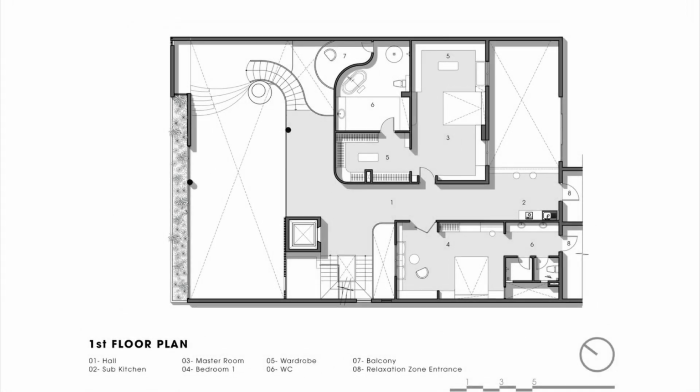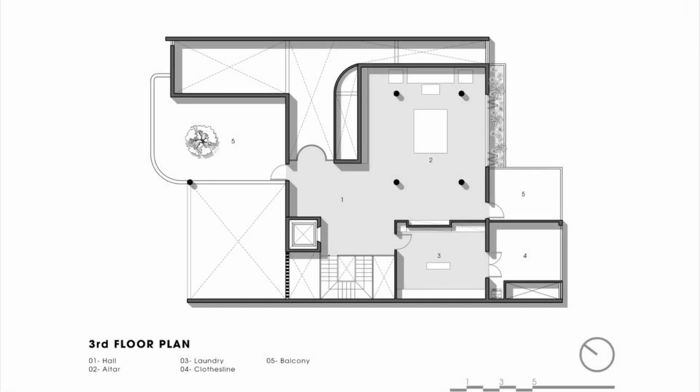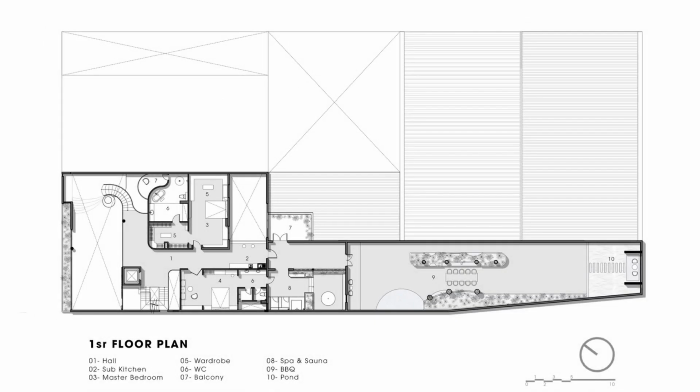The skylight and the curves created from the stairs, balcony, walls, and ceiling create great attraction and interest for the house. It helps everyone in the house to look up from one floor to another, creating an invisible connection between family members.